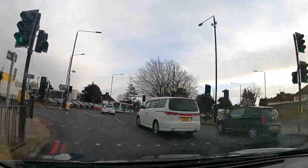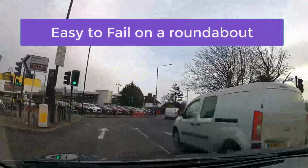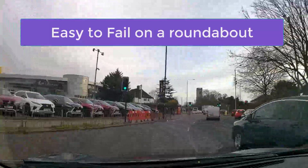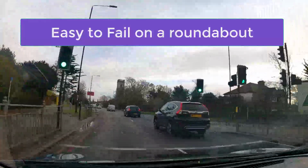Now, I could start with the easy things that you need to be taught in your driving lessons and therefore apply in your driving test, but we're actually going to start with the hardest part, which is roundabouts, because I do feel as an instructor that this is where if you make one mistake, it's very easy to get that major fault. So what is a major fault?